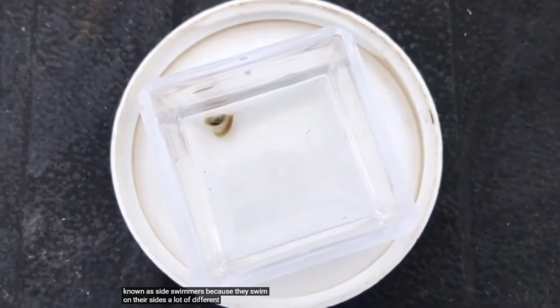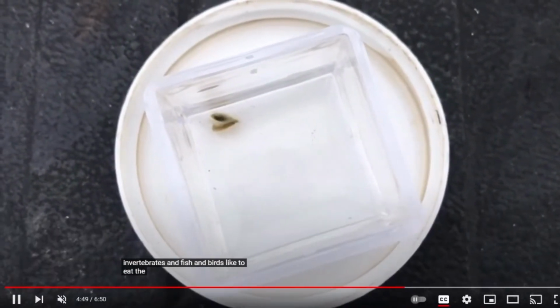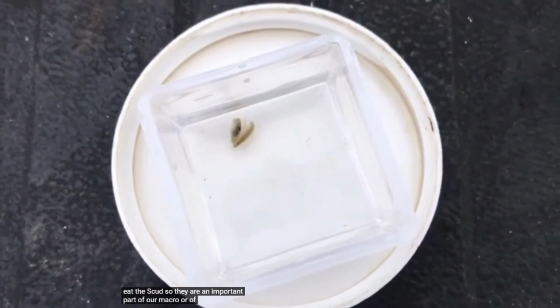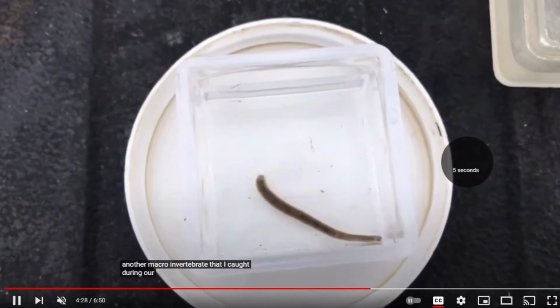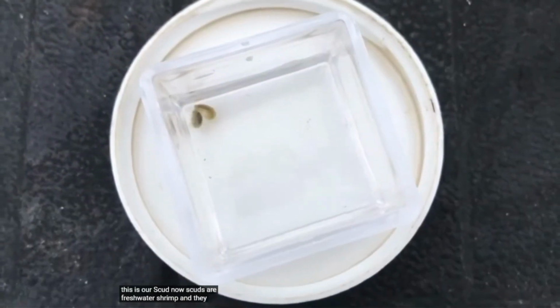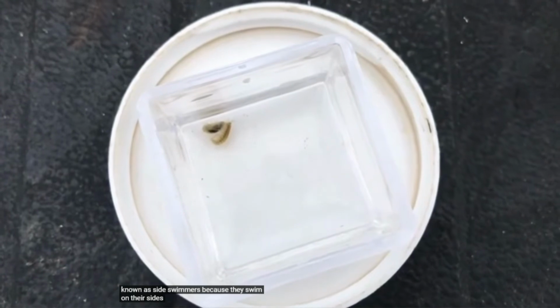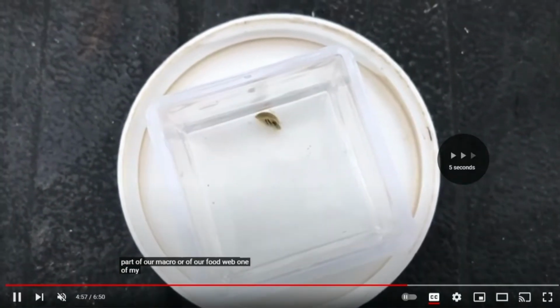After collecting these macroinvertebrates, she never goes into the water quality factor of them, even though that's why she mentioned them. So like with the leech she was talking about, we would see that it has a score of 3, meaning that it's really poor water quality. Now a scud has a biotic score of 6, meaning it's more intolerant to pollution, and you would only see it in semi-good water quality.